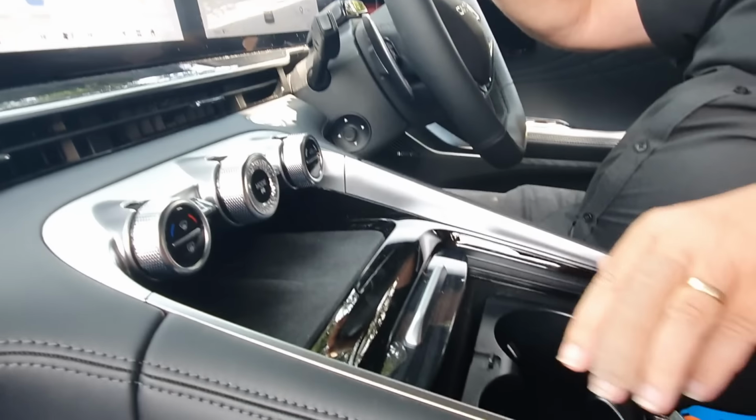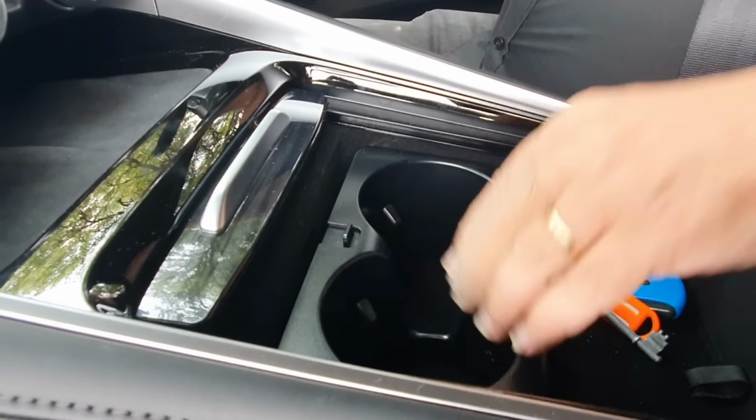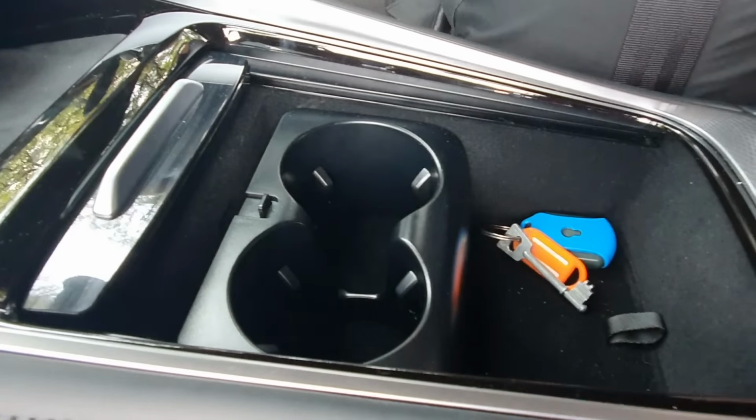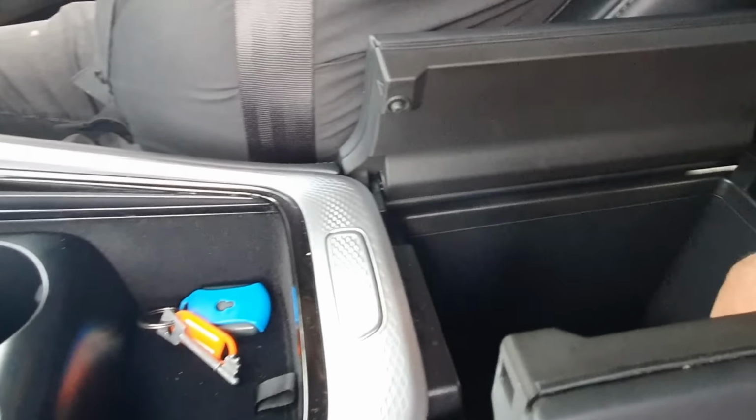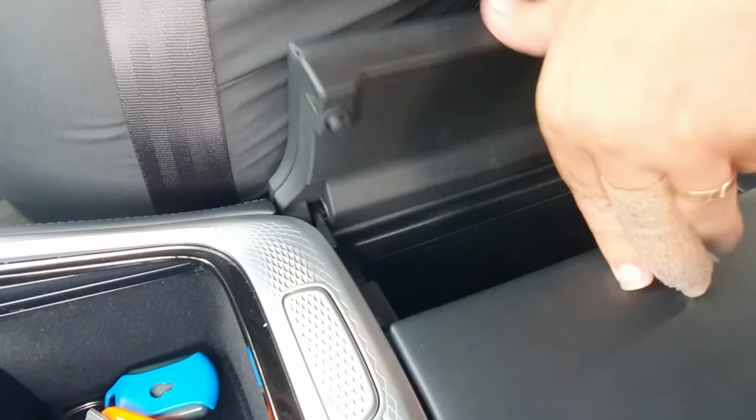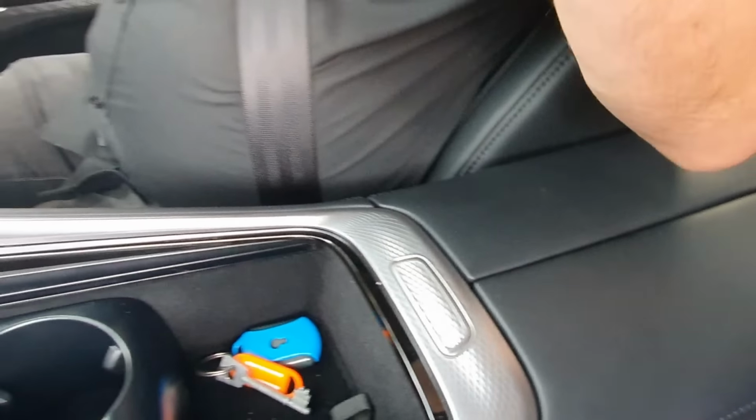You come back up here, you've got two big cup holders that can adjust and do things. You've got a cover for that section if you want, and you've got a big center console which also allows for your aircon system to refrigerate it if you want.